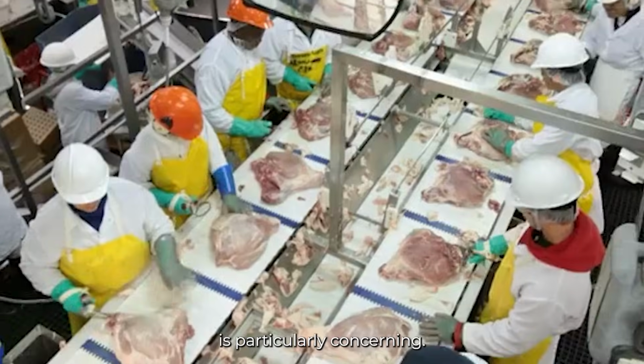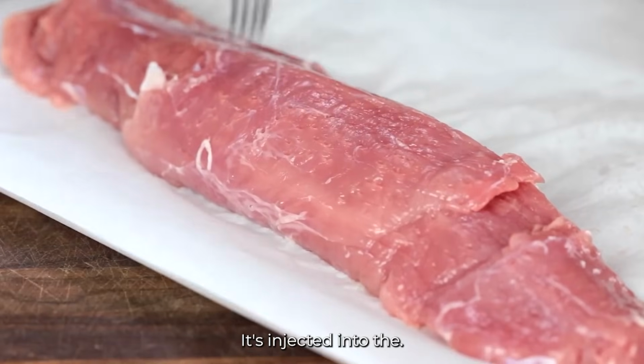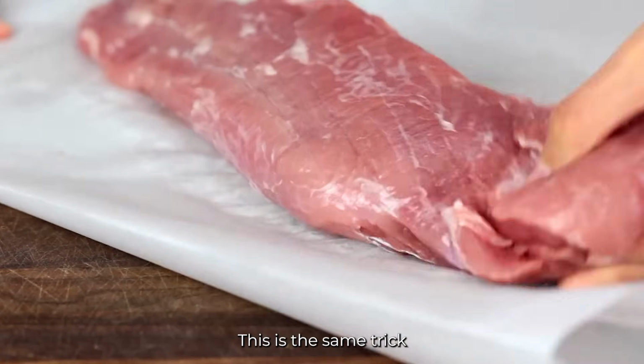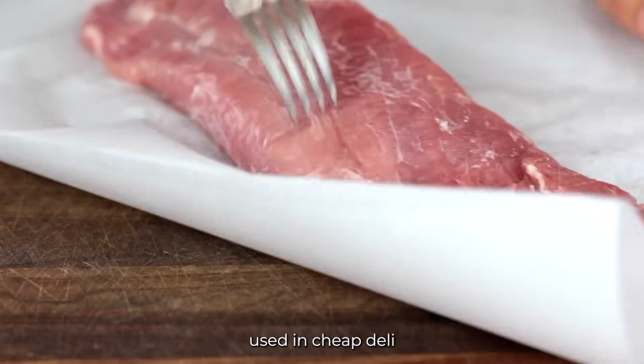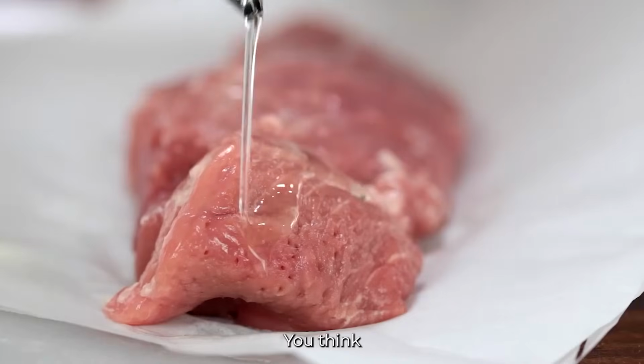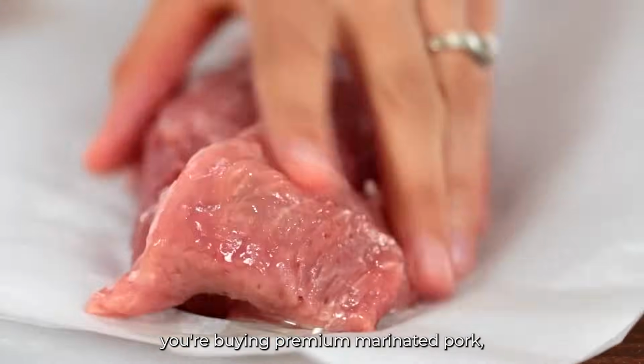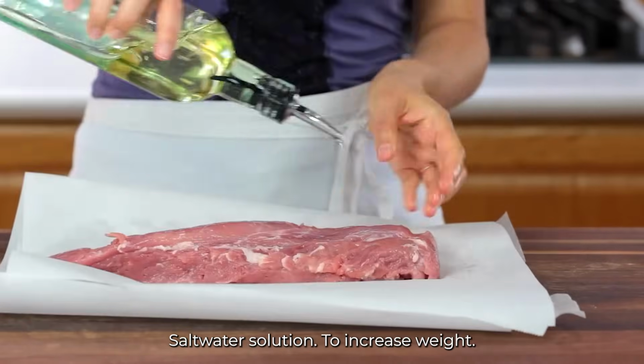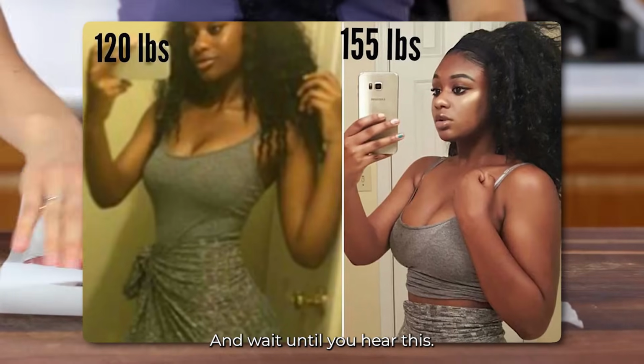Sodium phosphate is particularly concerning. It's injected into the meat to retain water and create a plumper appearance. This is the same trick used in cheap deli meat and processed chicken. You think you're buying premium marinated pork, but you're actually buying pork that's been pumped full of saltwater solution to increase weight. And wait until you hear this.